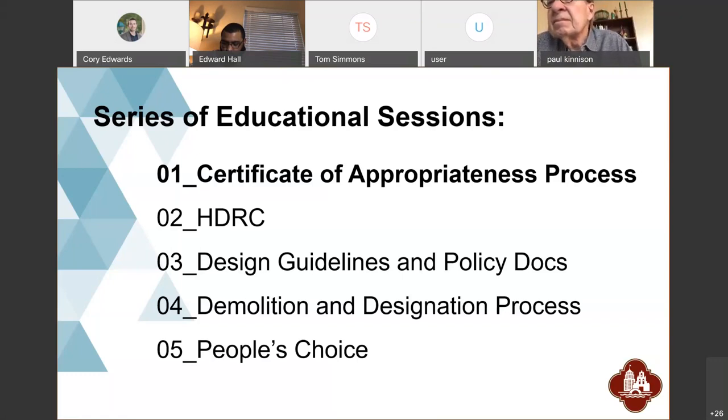The third will be design guidelines, our historic design guidelines and related policy documents, how those are implemented and how they inform the certificate of appropriateness review process. The fourth will be the demolition and designation process. And then after all of this, we are going to take your feedback. If there's anything that we missed or you would like highlighted from the previous sessions, we will do a fifth session that is the People's Choice, and it'll be a catch-all of anything that's remaining.